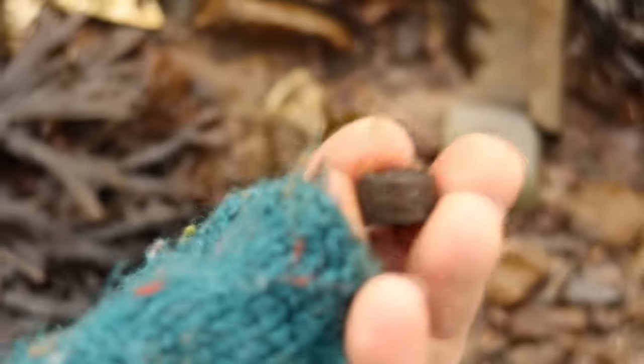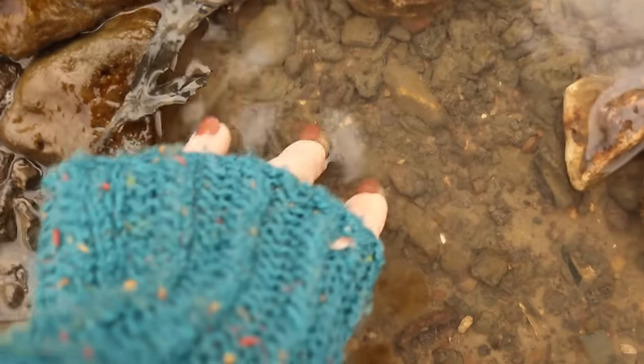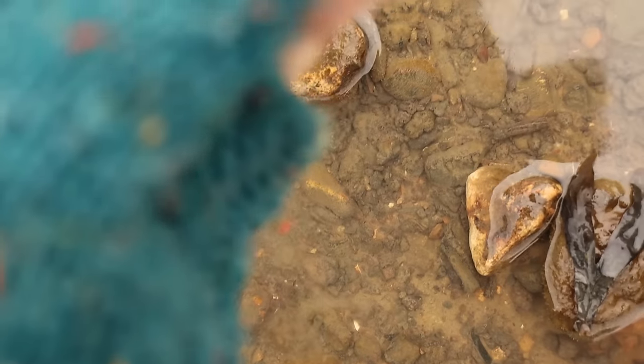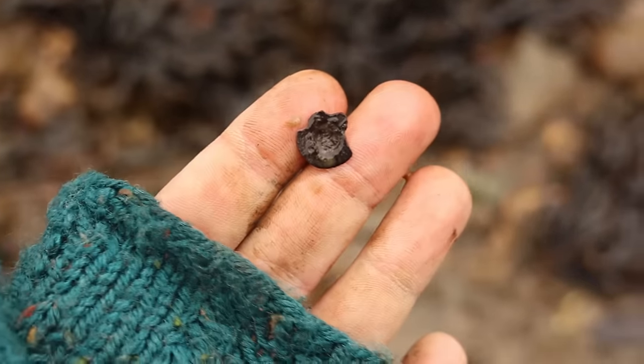Random metal bit, but will probably be very useful in a miniature craft. There's a button in the water. Is it a button? Oh, that would have been a good button too. If I had a shank, that could be a little bit older. That could almost be, yeah. Oh, it's a shame.